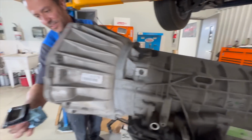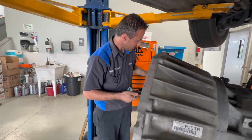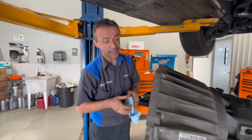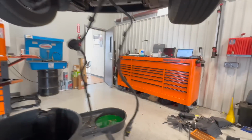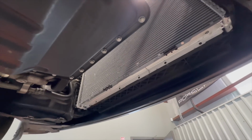This one's still... Oh, soaked. That's why you couldn't see it. Yeah. How many of these have you done? I lost count. Hundreds? In addition to that leak, there was a very healthy radiator leak. Is that the new radiator?